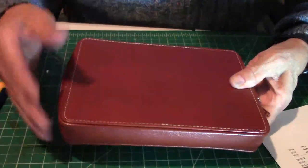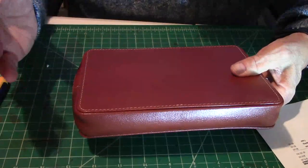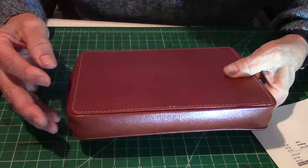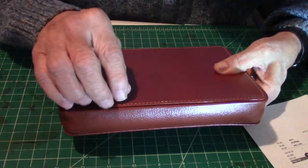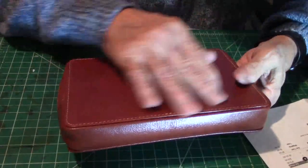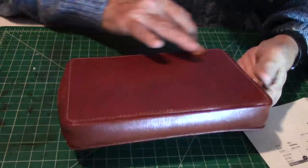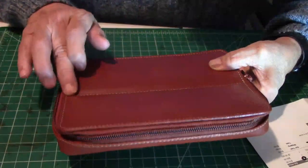I have seen and showed some pen cases where the stitching may have looked nice, but it wasn't all in a straight line, or it had some problems that showed here and there. But nothing in here is out of place. All the stitching is in place.